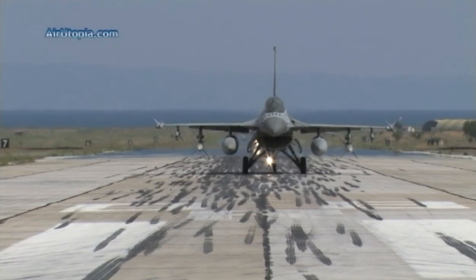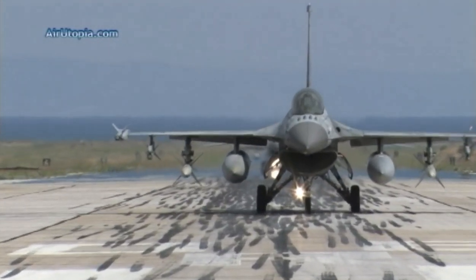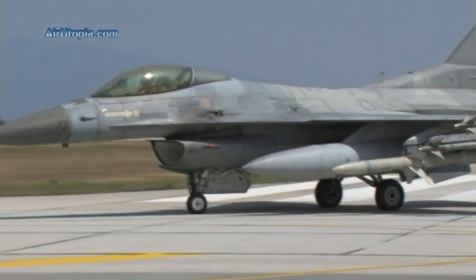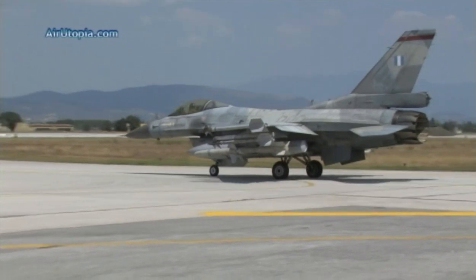Taxiing the airplane is also fascinating because the airplane has so much thrust. In idle, you're riding the brakes, especially on a cool day. They've tried to fix that, and when the airplane's in idle, the nozzles open up all the way. Does it help? No. You still have to ride the brakes.